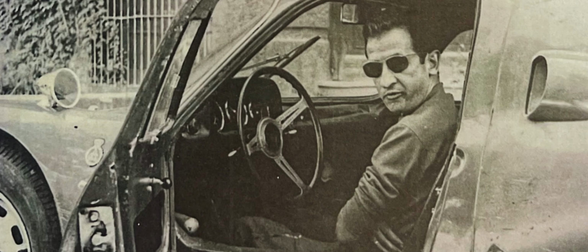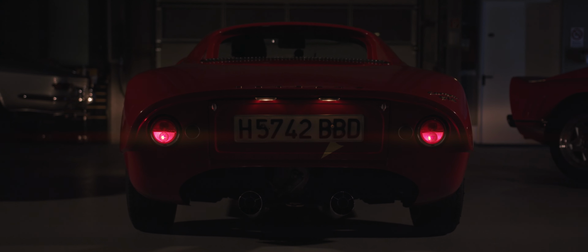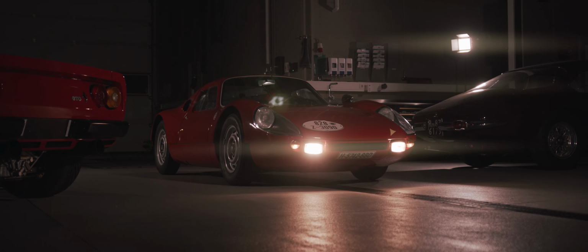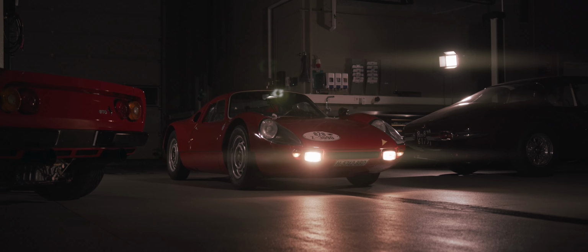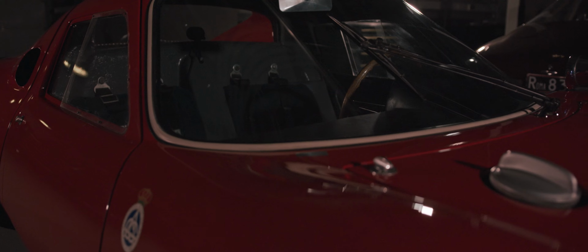The GTS was delivered to Juan in February 1964 and was finished in signal red with a blue upholstery as it appears to this day. From factory, the car was equipped with a tablet side mirror and a Nürburgring gearbox ratio. Needless to say, Juan decimated the competition with his new Porsche.